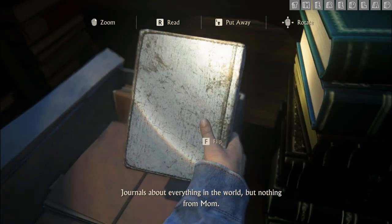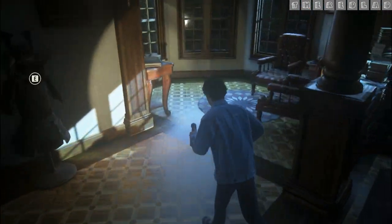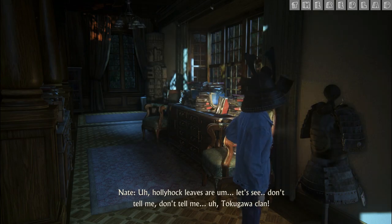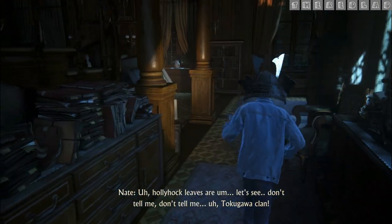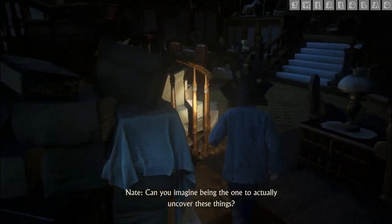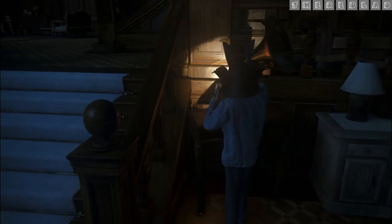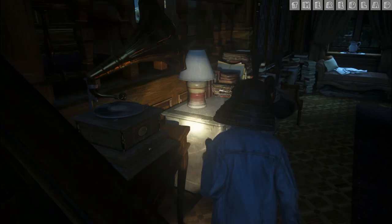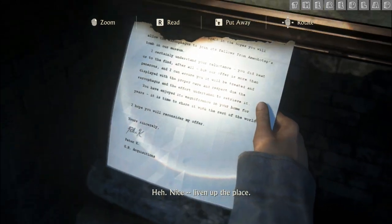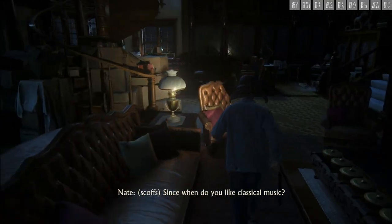Journals about everything in the world, but nothing from Mom. Samurai. Do you recognize the crest? Hollyhock leaves are, let's see, don't tell me, Tokugawa clan. Yeah, right you are. Can you imagine being the one to actually uncover these things? Must be something, right? Since when do you like classical music?